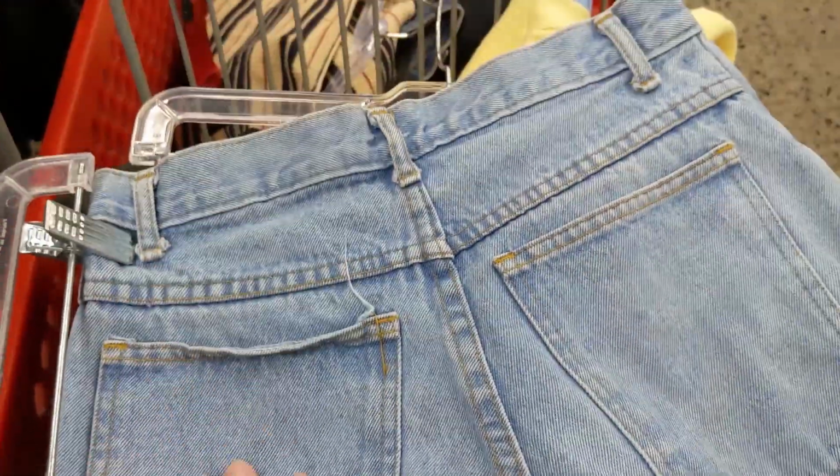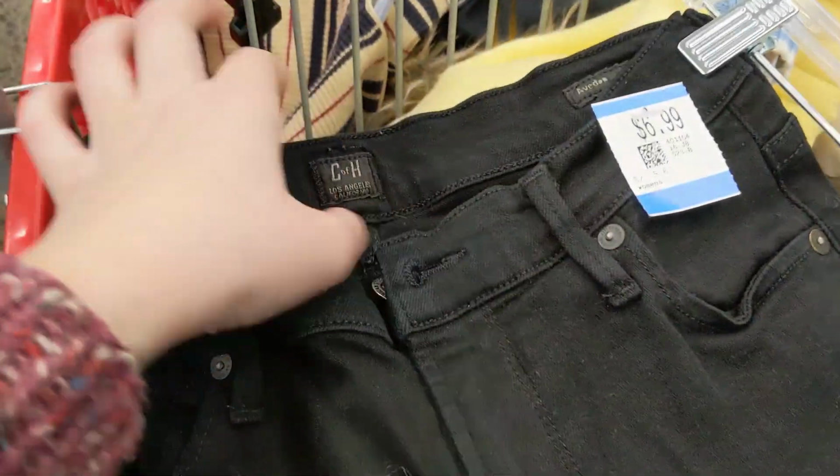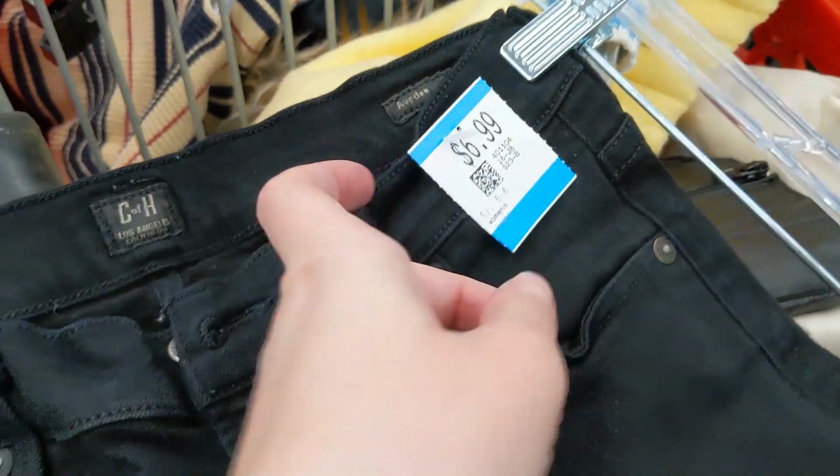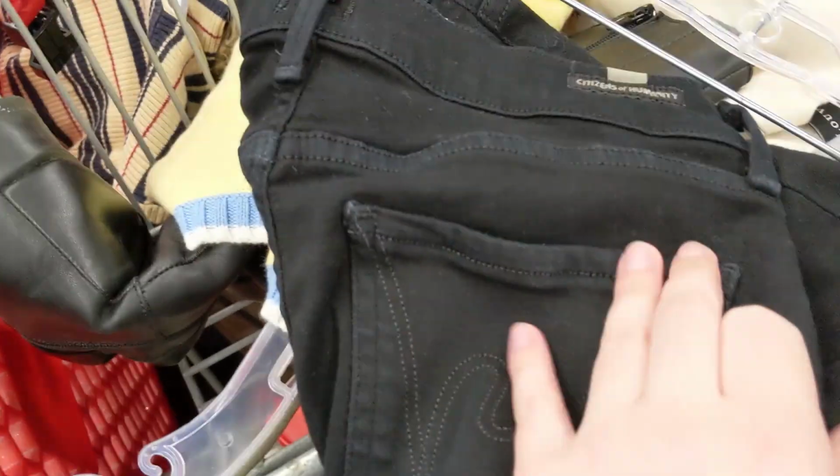Okay, so I just had to look through all the women's jeans. I found these really nice vintage denim. They're $6.99, but I'm just thinking because there's no brand, it's gonna be really hard to sell them. So I think I'm gonna put these ones back. And then I also found these Citizens of Humanity jeans. $6.99, great price. They're size 28, which is a great size too, in really good condition. And honestly, skinny jeans are still really popular on Poshmark, so I think I am going to pick these ones up.